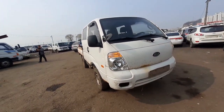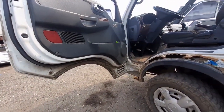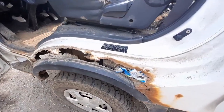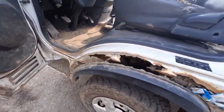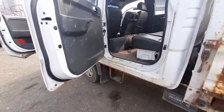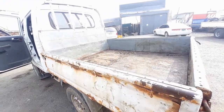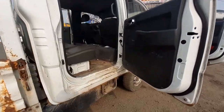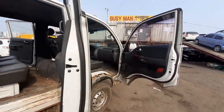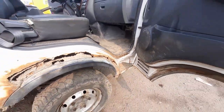Let's take a look at the doors and the engine. Okay, so here are the doors. The doors here are quite fine, but here it's quite bad. As you can see, it's very rusty. There's a lot of corrosion here. Hope that's fine. This is the back door, left side. The other side. It's also quite rusty a little bit here. See the front one? Well, also here, as you can see, it's very rusty.